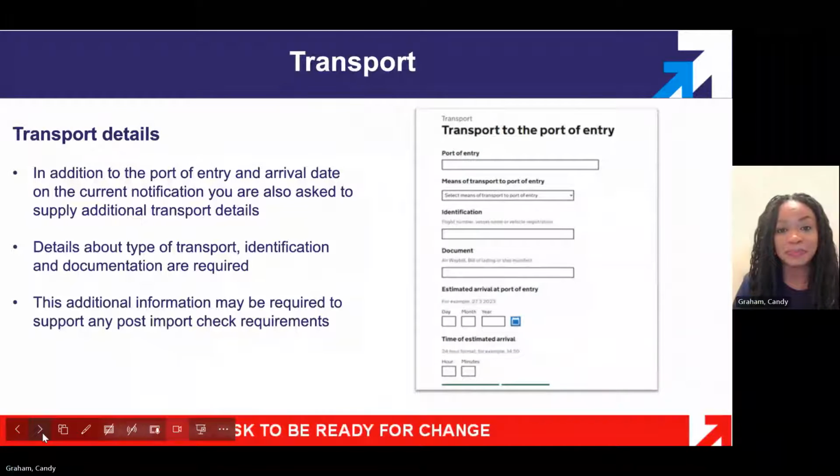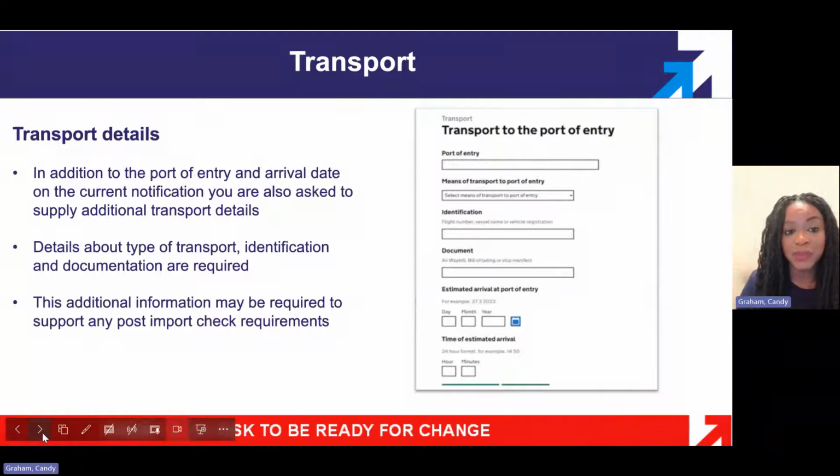Transport details. In addition to the port of entry and arrival date on the current notification, you are also asked to supply additional transport details. Details about type of transport, identification, and documentation are required. This additional information may be required to support any post-import check requirements.